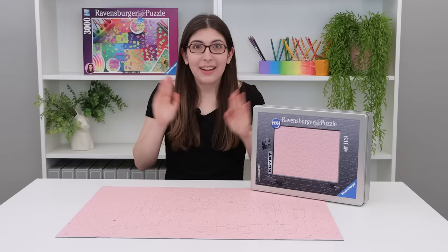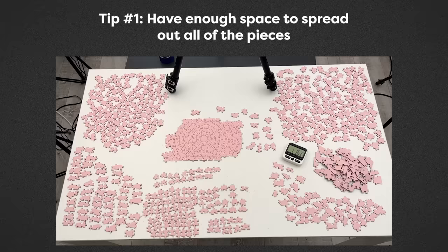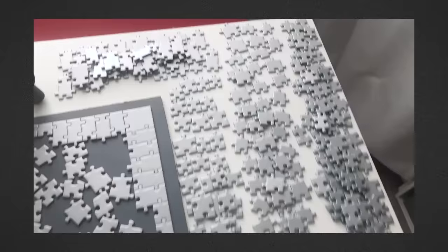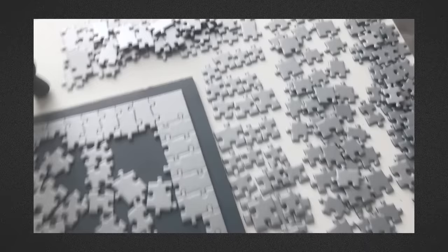So, okay, here are a few tips if you want to take on one of these solid colored Krypt puzzles. First, and this is key, make sure you have enough space to spread out all of the pieces. The first time I did it, I had everything all bunched up in a really small space, and it was just impossible to do that way. You need to be able to see all of the pieces all at once.